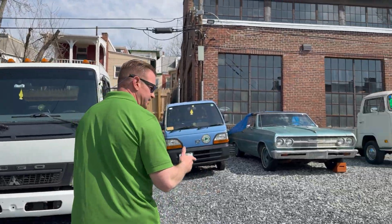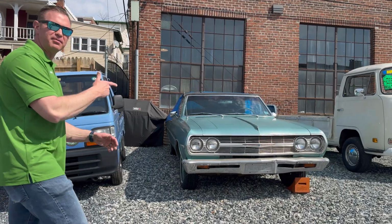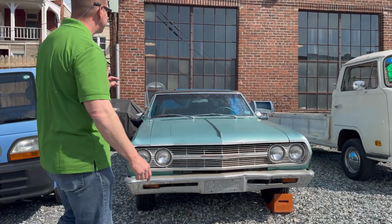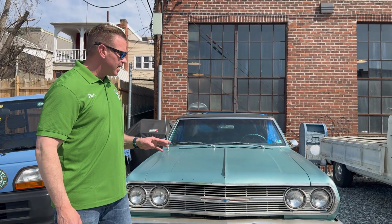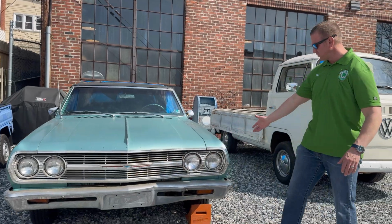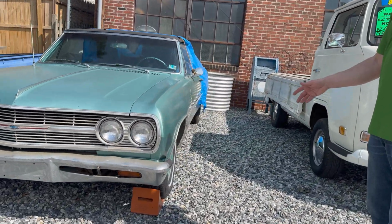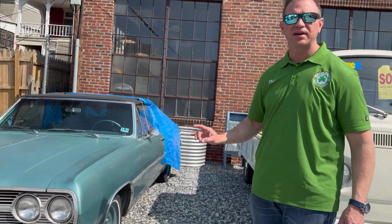And here's our 1965 Chevy Malibu. This is part of the package that we got, that white Camaro inside, the 65. This is a 65 Malibu convertible with a 6-cylinder. Kevin just put the new tires on the vehicle. So the brand new sneakers on it. I ordered a brand new soft top from California. It's being built right now.